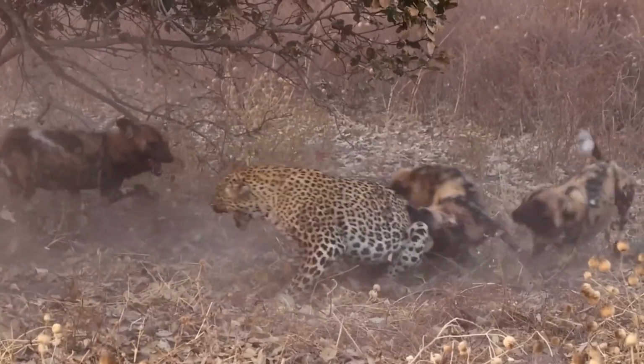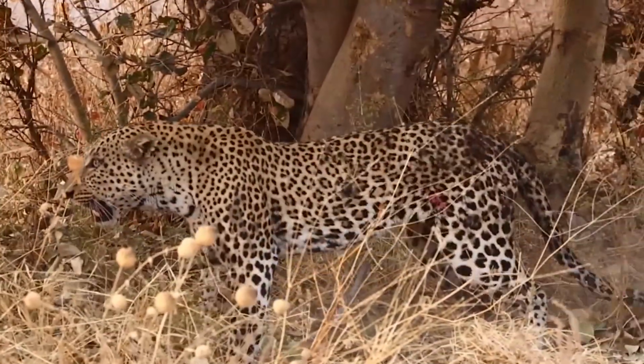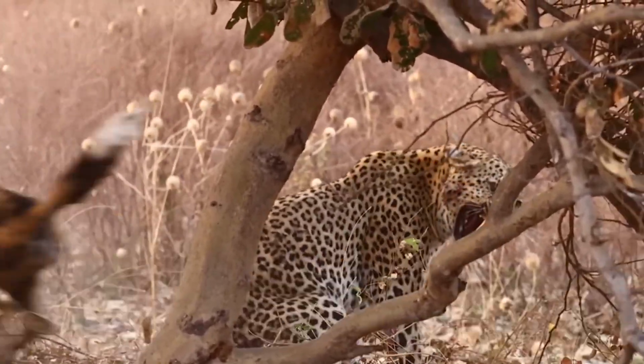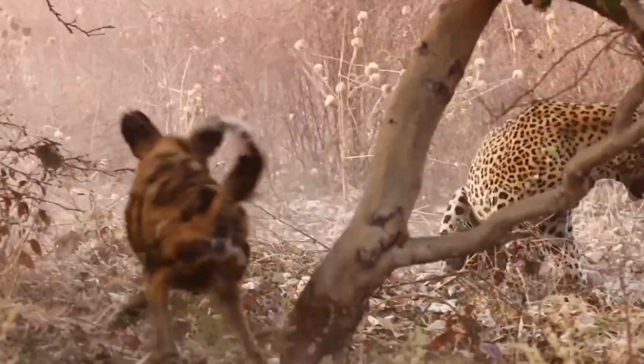A tense and brutal battle unfolds as the leopard struggles to defend itself. Even when the injured predator manages to stand, the wild dogs relentlessly press their attack, continuing the fierce confrontation in a dramatic struggle for survival and revenge.